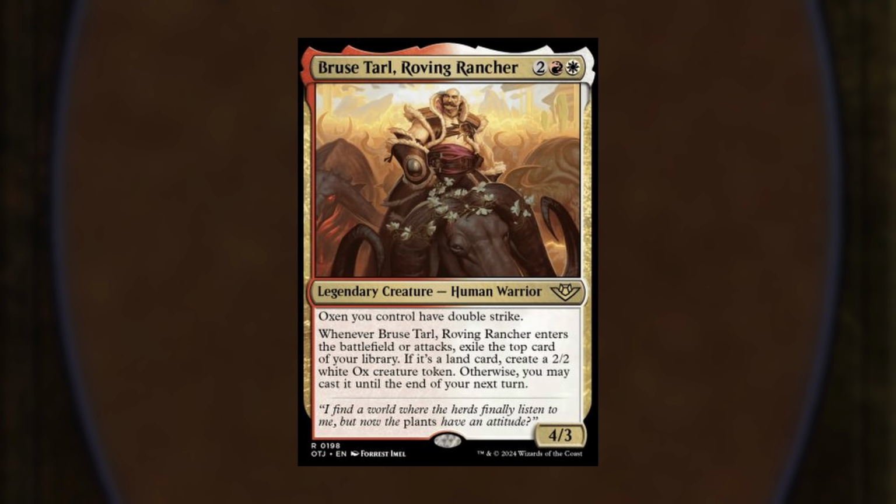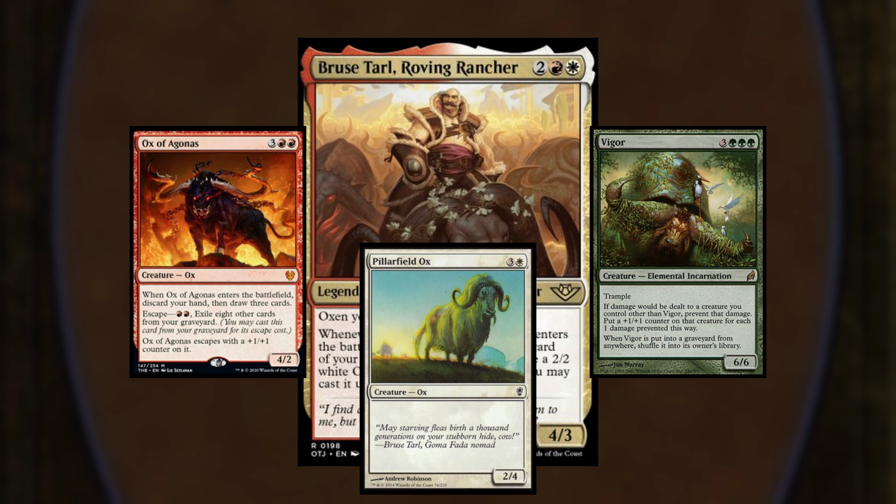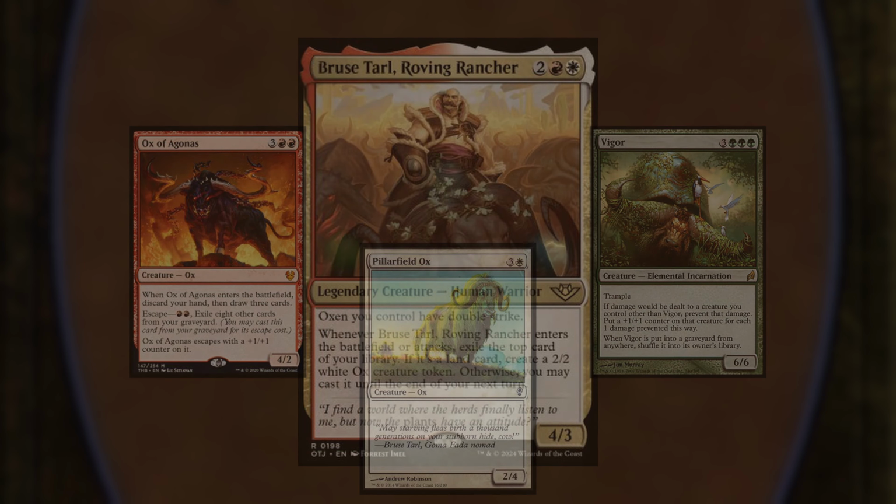Speaking of animals, the 3 oxen you see in the front 2 rows of the artwork for the Outlaws of Thunder Junction card, Bruised Tarl, Roving Rancher, actually represents 3 known Magic cards: Ox of Agonis on the left, Vigor on the right, and Pillarfield Ox in the middle.